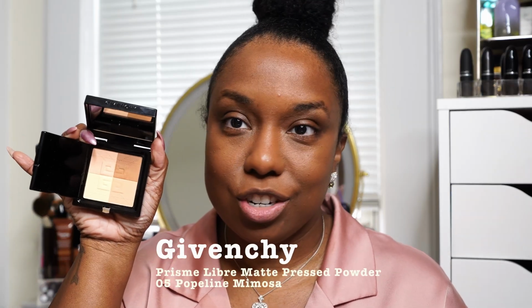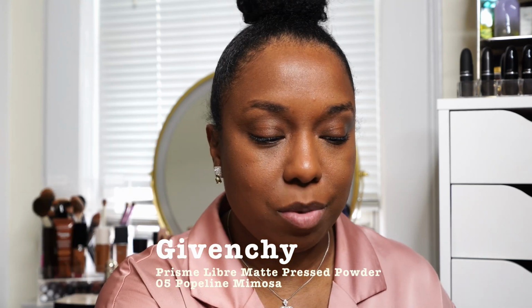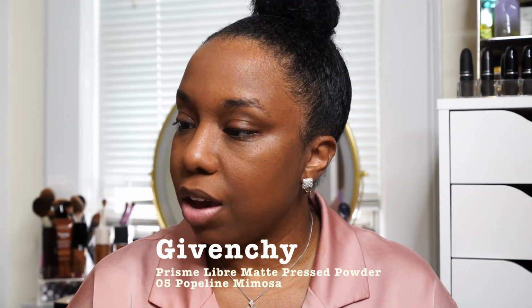But still, I've been so obsessed with this because I haven't really been using a lot of loose powder, but I love the Givenchy pressed powder in the shade number 5, and taking a, it's not Real Techniques. Who is this by? Oh, the Crayon Case. It's their version of the Real Techniques setting brush.